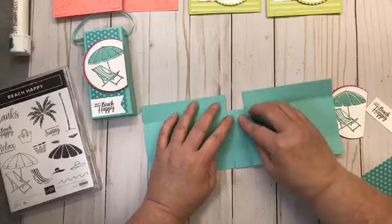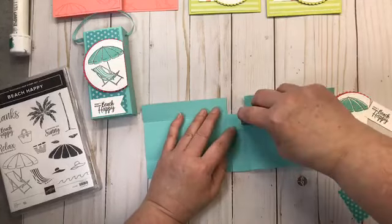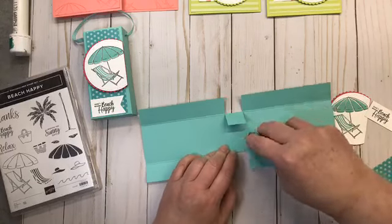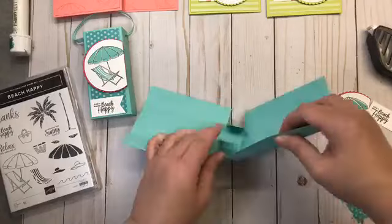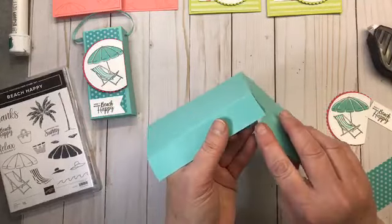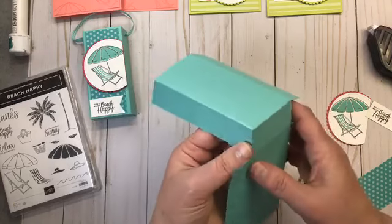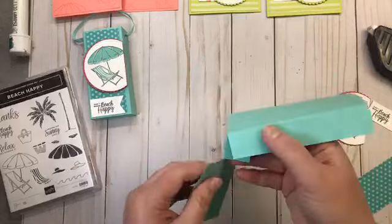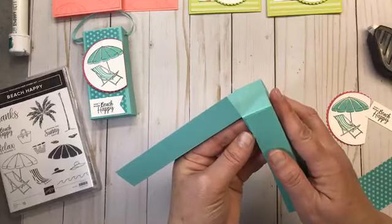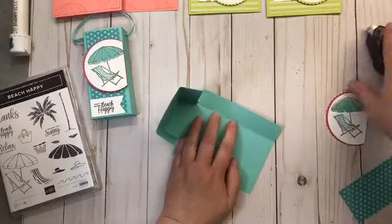And then you do want to use a strong adhesive, probably Tear & Tape or the Tombow multi-purpose adhesive. I'm just going to use my Fast Fuse for today just to speed things up. So we're going to put adhesive on that little tab there, and bring this side right over. And then we're going to do the same thing. I'll try and move that piece out. We're going to just bring it right over and match it up.